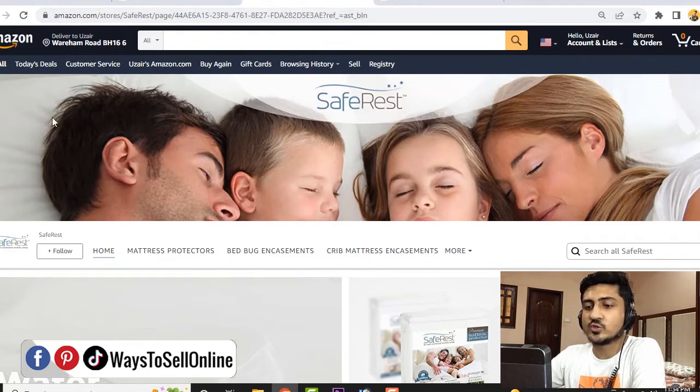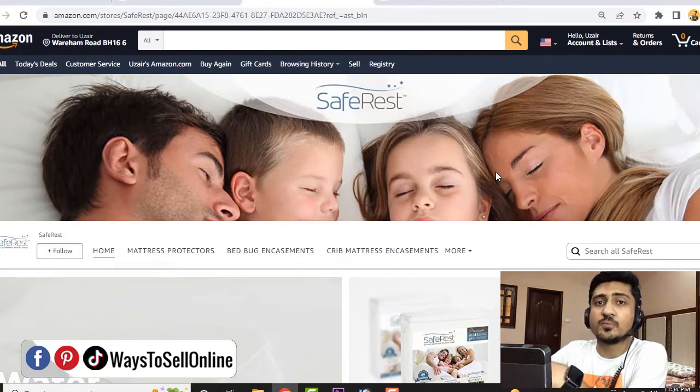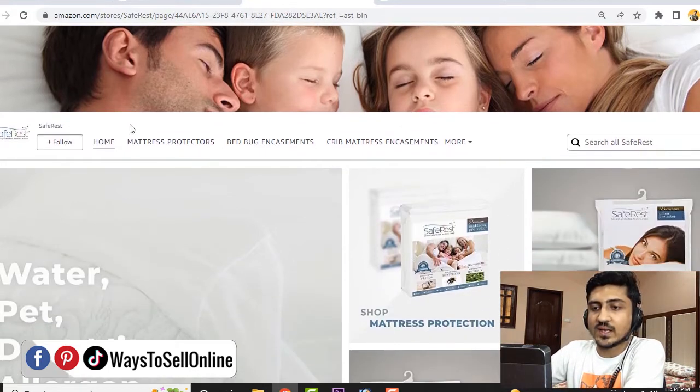So you can see that the storefront starts with a banner. This banner says Safe Rest and there are 4 people sleeping. They are from one family. So this banner completely explains that this brand is related to bedding accessories like comfort. And if we go down, you can see that on the left side there's a logo of Safe Rest and there are some pages like home, mattress protectors and so on.